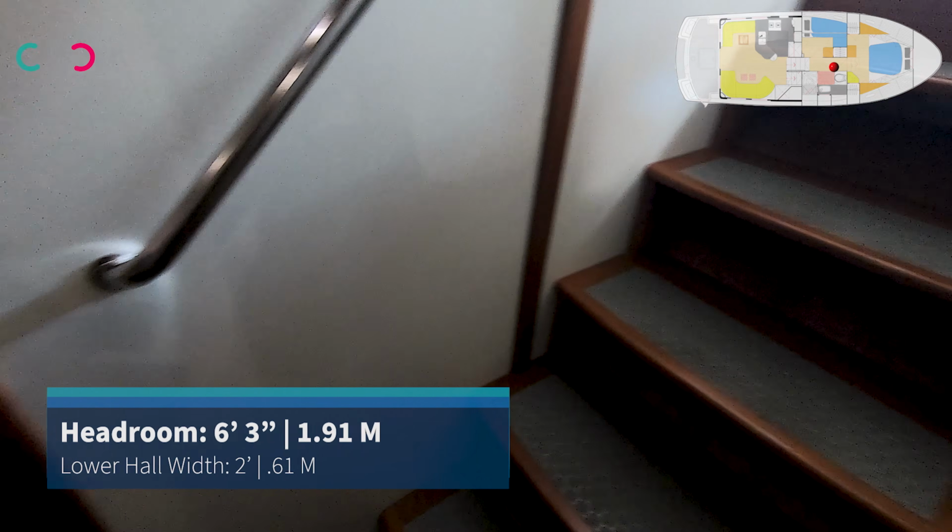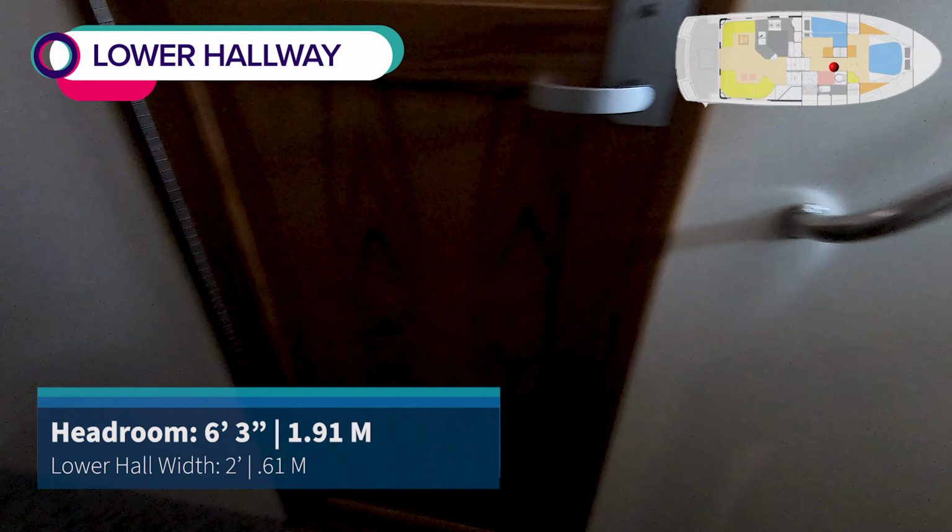Down a couple steps from the galley salon level, you come to the lower level. This is the staterooms and the head down at this level. Reasonable headroom, good elbow room. There are 3 rooms down below here. You have the head and shower on the starboard side, guest stateroom on the port side, owner cabin all the way forward.